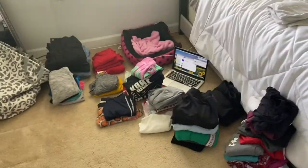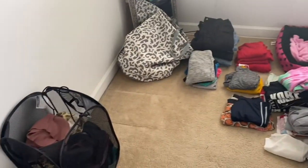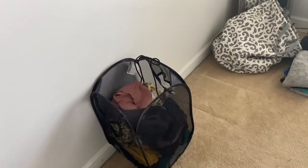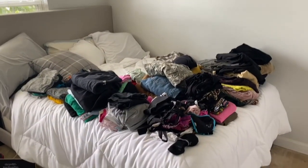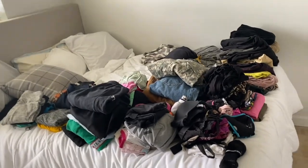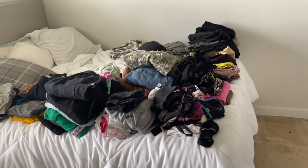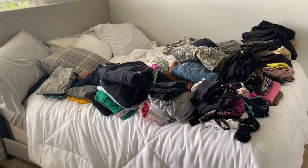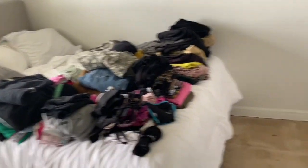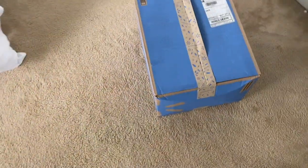Keeping the clear ones. These are all the clothes I folded. These are clothes that I know I'm gonna hang up, so I just have to wait till I get my hangers. I'm probably gonna put my dirty clothes in this one. Clothes are all folded and organized from my suitcase, two laundry baskets. So these are basically all the clothes I own that are going in the drawers. So yes, my package came.